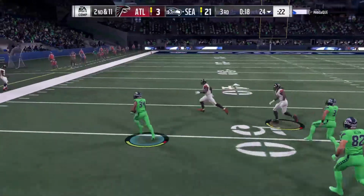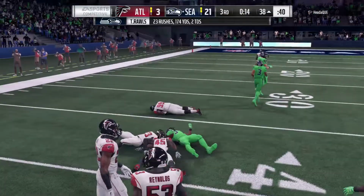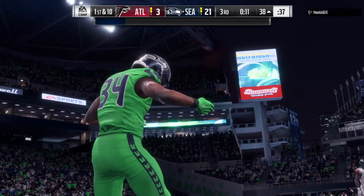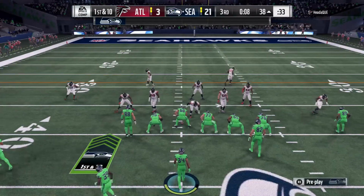And an alley to run. And he's taken down, but not before he gets this into enemy territory across the 40. A big chunk of yardage there, 37 yards.